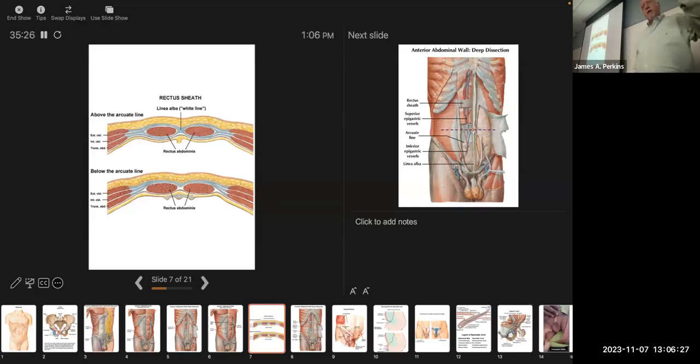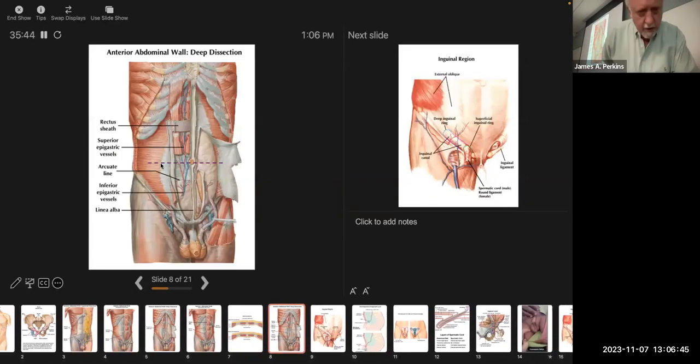And you can actually sometimes see the exact point where this transition happens. It's a little tricky to see in the cadavers, but I have seen it a few times. It forms something called the arcuate line. Let me jump ahead here. If you look right here on this Netter picture, you see that it's labeled arcuate line. It looks like there's a layer of tendon or sheath that just ends abruptly right along that arcuate line.